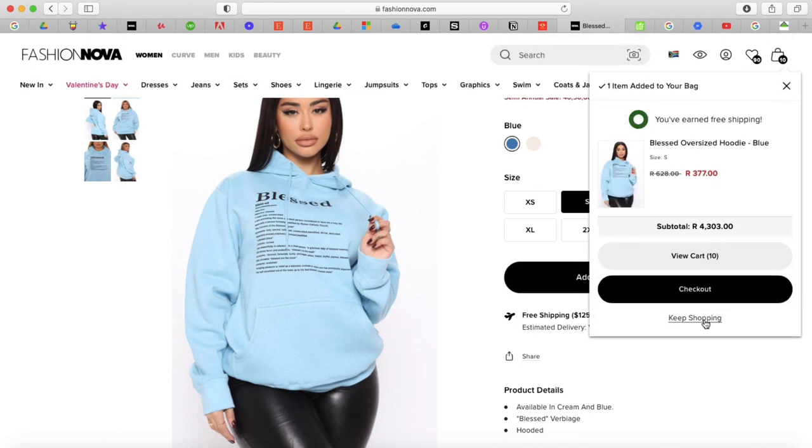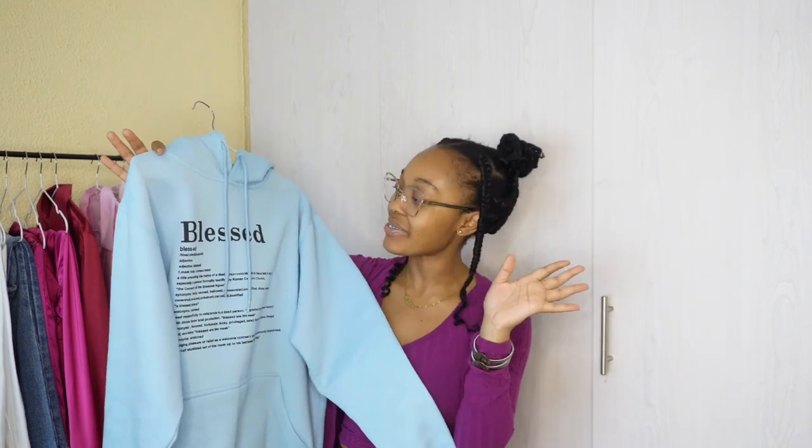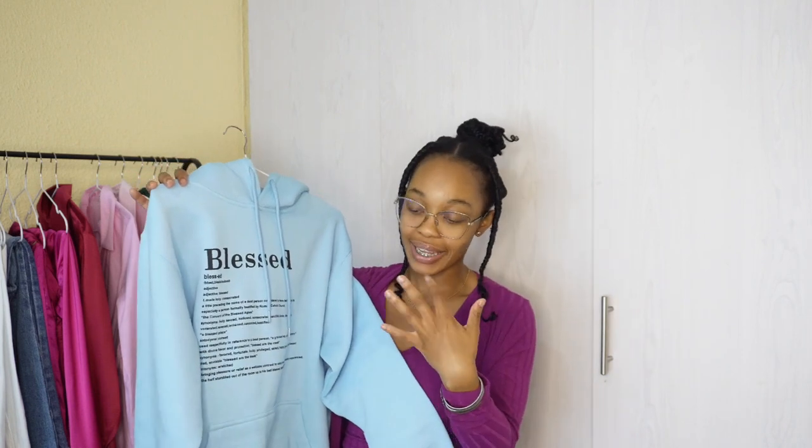One of my favorite pieces. Top two, not number two. This over here is my blessed oversized sweater. Like, I love it. So I actually wanted it in the other color, but the other color was sold out, so I settled for blue. Anyways, blue is my favorite color. But enough of that. I love this hoodie. I love everything about it.